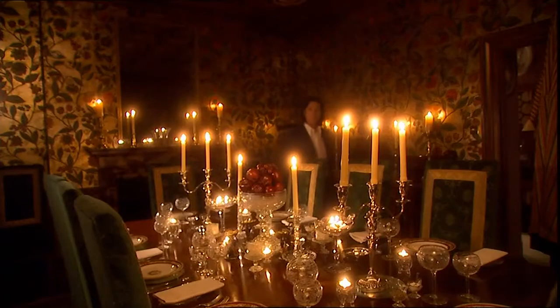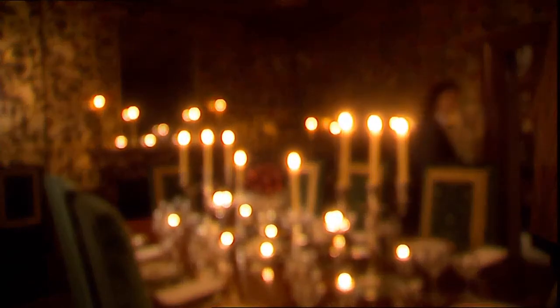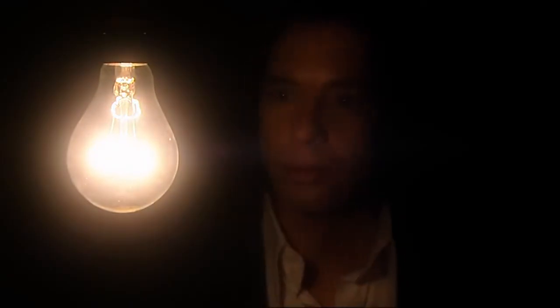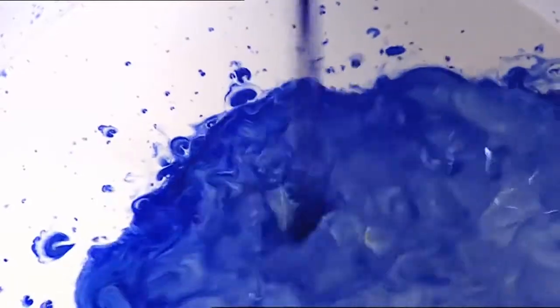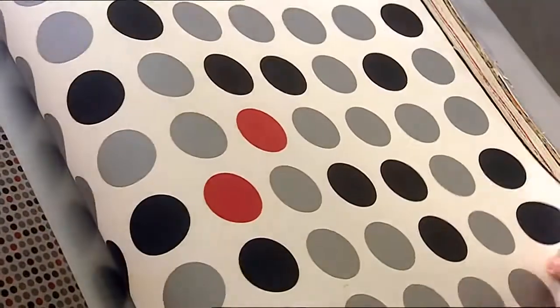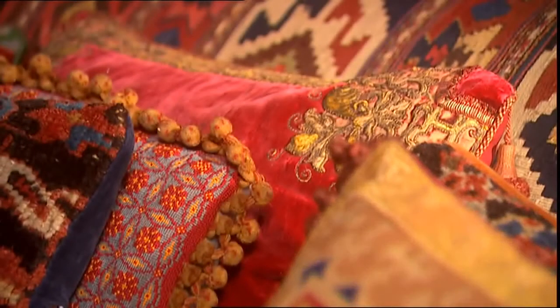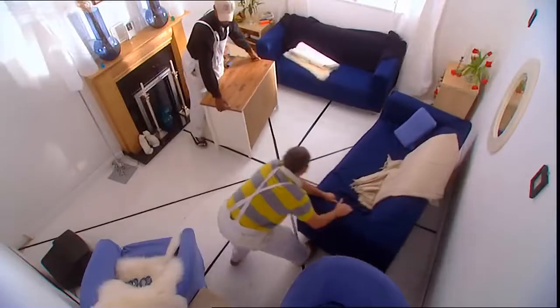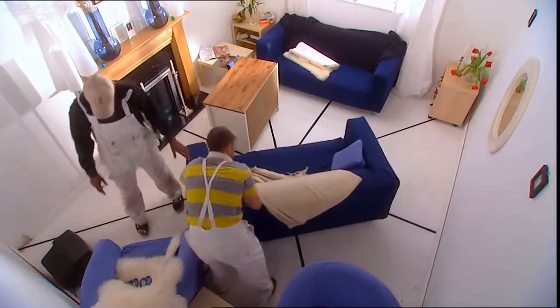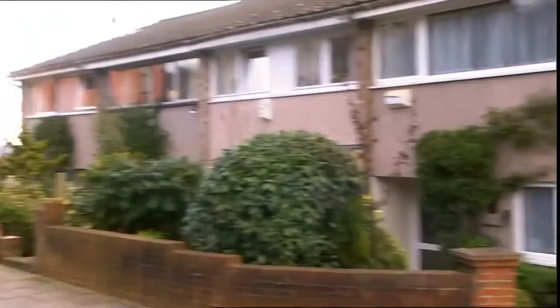So, in the coming weeks, we'll be looking at the first principles of design. From light, and how it affects us, to the impact of colour, the use of pattern and texture, personality in decorating, and finally the notion of balance and harmony, the finishing touches.